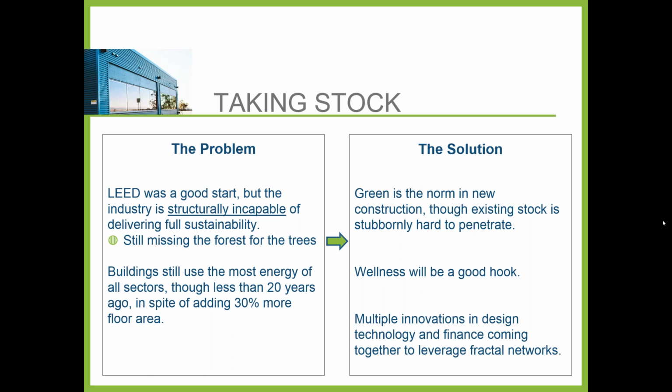We're also seeing significant improvements in sensor technologies that allow networking, communication, and optimization within and between systems and subsystems at the floor level in a building, at the building level.